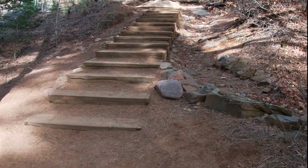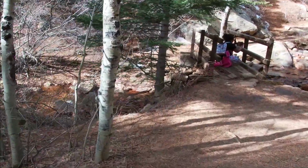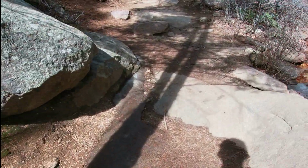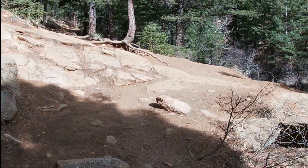My favorite thing in the world. Stairs. An enemy that I've never grown to care for. Alright guys, here's bridge number 2. So that's 2 out of the 7 done. The second bridge was a little more interesting than the first. And now we are climbing up over some rocks. This trail is only supposed to have almost 300 feet elevation gain. That's about it.